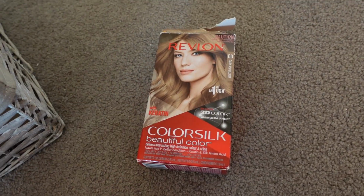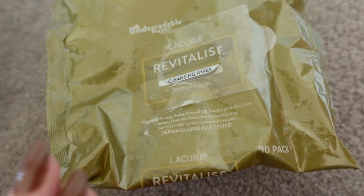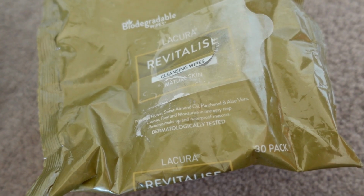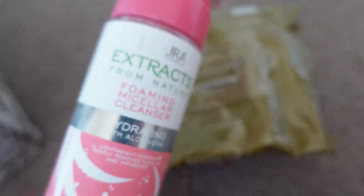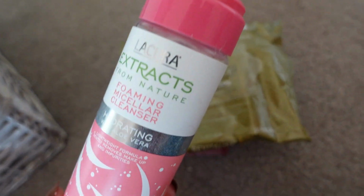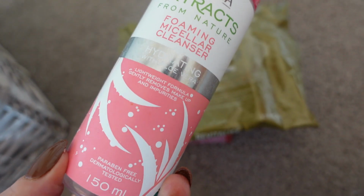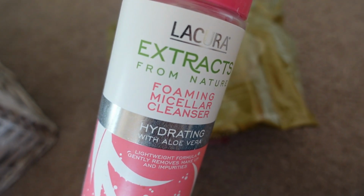Love it. These were the Aldi wipes. Not bad. Like, they're not super good, but they do the job. So I'm happy with those. I love this from Aldi so much. I keep it in the shower. I replace it every time I run out. I go through it fast. So I really use it to get my makeup off at night. It's really great. Foaming cleanser.